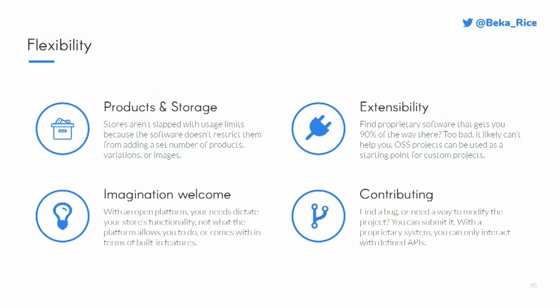Proprietary software may get you 90% of the way there. But if it only gets you 90% of the way there, it doesn't help you. You can't extend that. It's not flexible. You can't take an app that's hosted and say, it does 90% of what I need, but I just want it to do this little other thing. Because most of the time, you're not going to have an API that lets you access that. And so you've got to start from scratch.